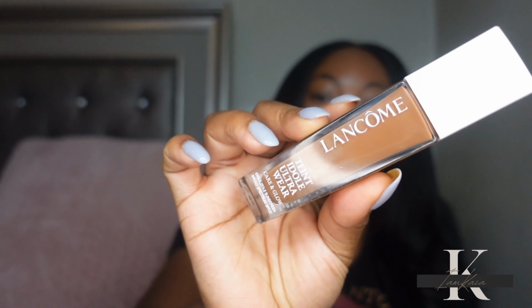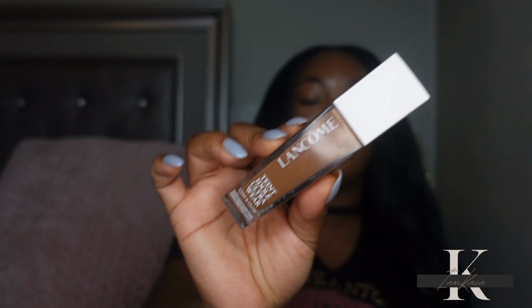And the next foundation I feel like was one of the best ones this year, and there's a ton of reviews of this foundation on YouTube. This is the Lancôme Teint Idole Ultra Care and Glow Foundation. This is going to look like your skin but better. It is very long wearing. This works for all skin types.